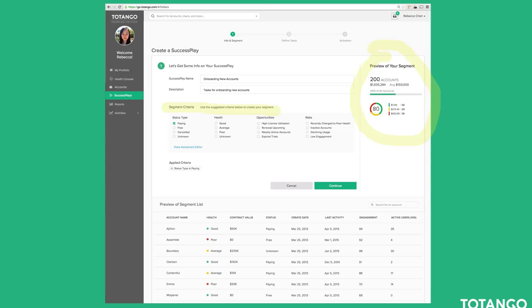which is woven throughout our platform. And then below, you'll see a list that builds on the fly of which accounts and some information about those accounts. So you can review them or even search by them if you need to.